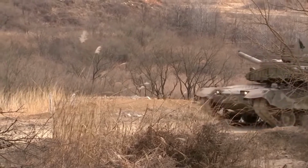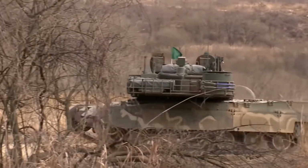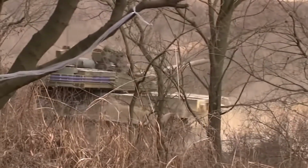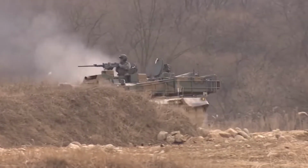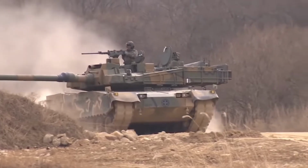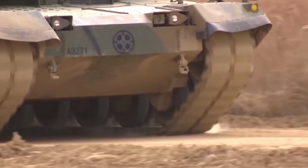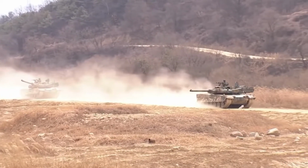Currently the Black Panther is one of the most advanced main battle tanks in the world, outclassing anything North Korea or China have. Furthermore, it is the most expensive main battle tank to date. Deliveries of the K2 Black Panther tank commenced to the South Korean Army in 2016. As of 2017, at least 100 tanks were delivered. South Korean requirement is for around 300 of these new tanks. These will eventually replace the older K1 tanks.